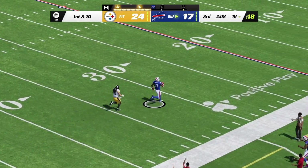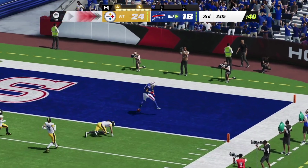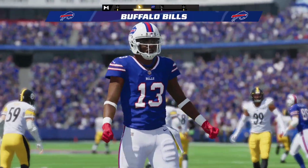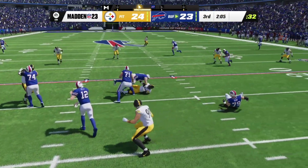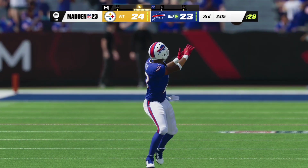And now off to the races down the right side. And all the way home for a Bills touchdown. A great effort there. 81 yards. And the Bills are within an extra point of tying up this ball game.